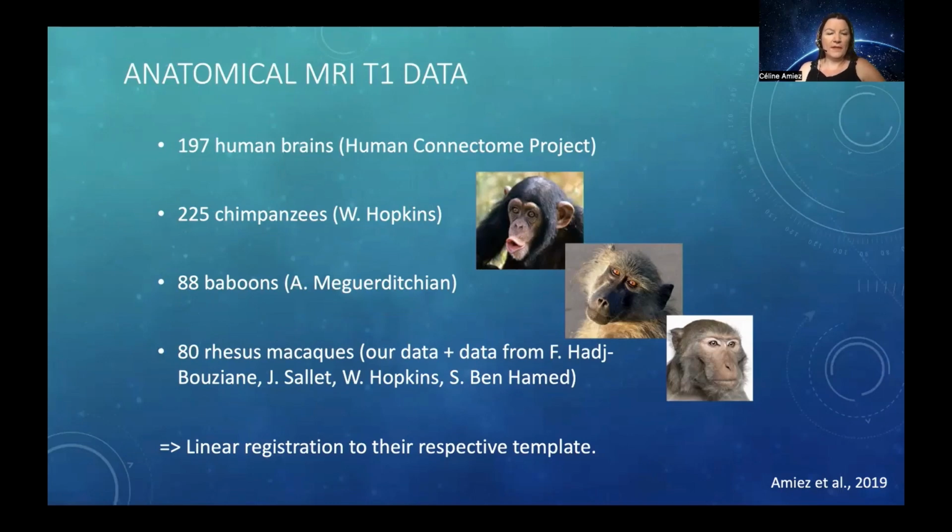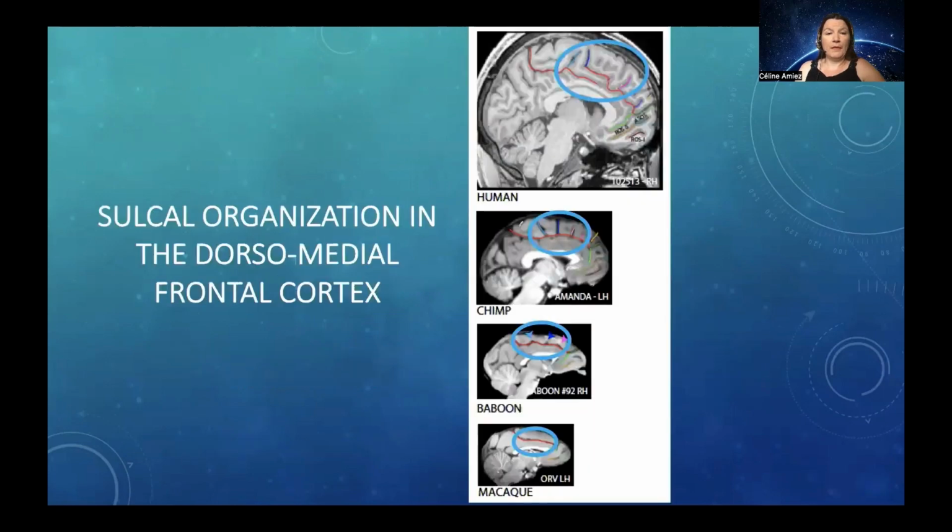All these brains went through a linear registration to their respective template. For human, it was the MNI template, for example. Like this, you have the anterior commissure, posterior commissure line that is horizontal in our brains. So let's start by looking at the sulcal organization in the dorsomedial frontal cortex.